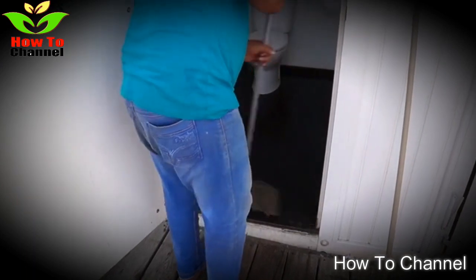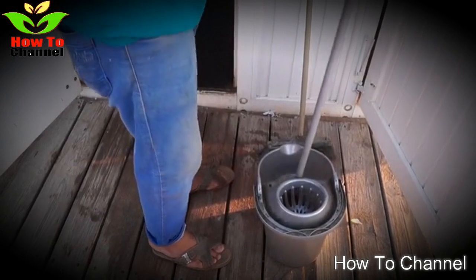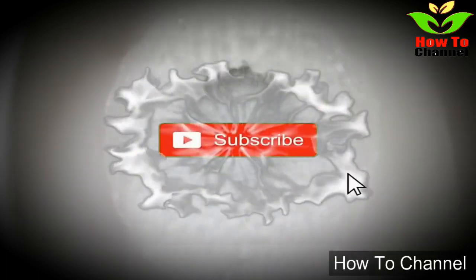Caustic soda is a very strong product that can damage your toilet and even your house plumbing if used too frequently. Remember that this is a very dangerous and corrosive chemical, so it is necessary to use gloves and glasses to protect yourself. And remember that it is better to avoid clogging your toilet than having to perform this very unpleasant task of unclogging it, right?